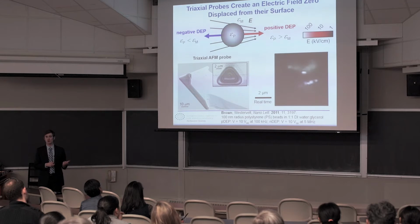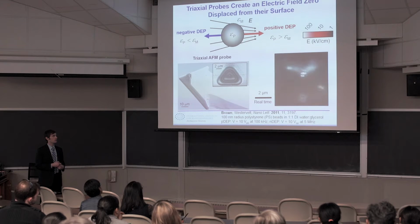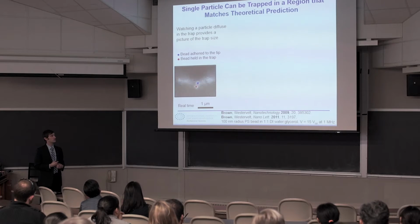So these are fluorescent particles, which allows us to visualize them. They're polystyrene particles in a water glycerol mixture. So we can repeat this process till we have a single particle held in this trap. And you see here is a movie of such a situation.